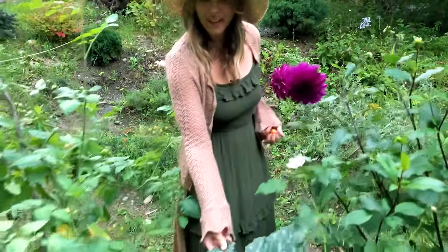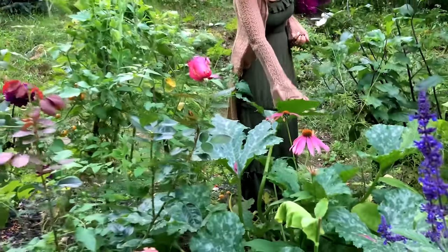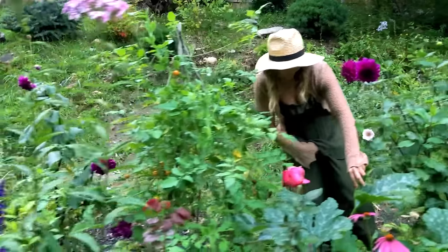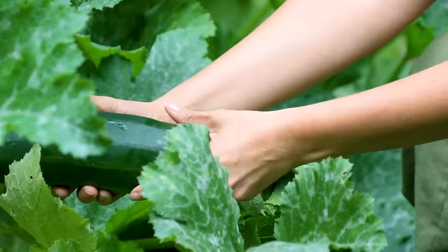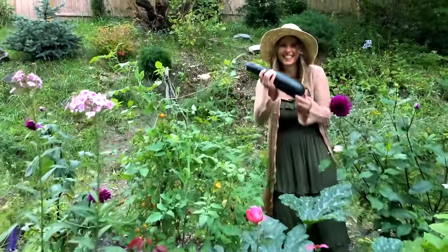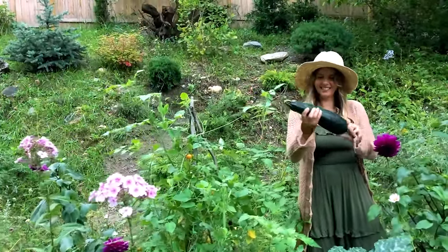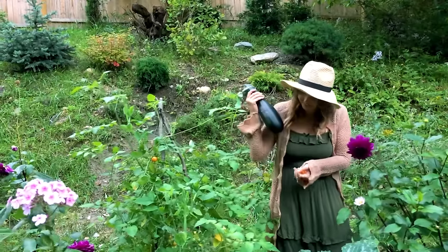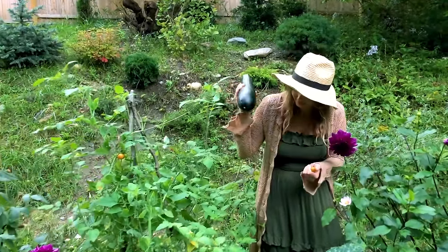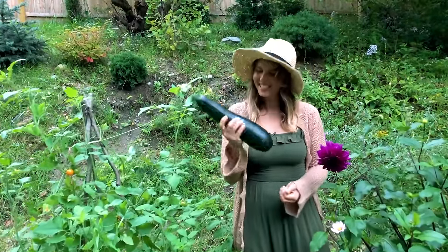Right in front of that, we have a zucchini, and we've had a lot of zucchini off of this one. Ooh, here. Let me actually show you. Here we go. Look at that one. Look at her. So I'm gonna have to get my basket and come out here and get the rest of these tomatoes. And there's another zucchini on there and probably more on the other plant.